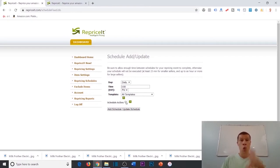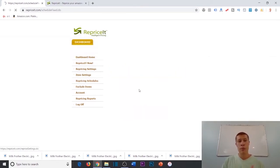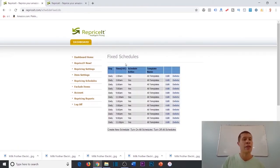So if you don't want it to actually make the changes yet, and you want to see the repricing reports, then don't click this active. If you do, and you're already sold on it, and you're just creating a new schedule, or you don't even feel like testing it out, and you just want it to go live immediately, then click it and hit add schedule, okay? So that is how you set up the repricing schedules, just like that, and then you can manage them all here in repricing schedules, okay?